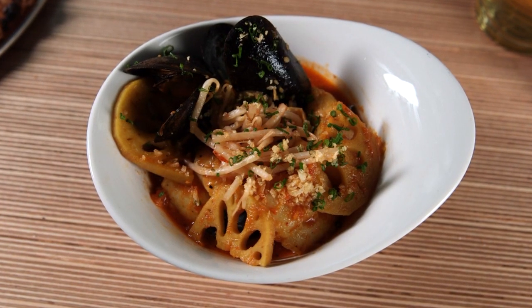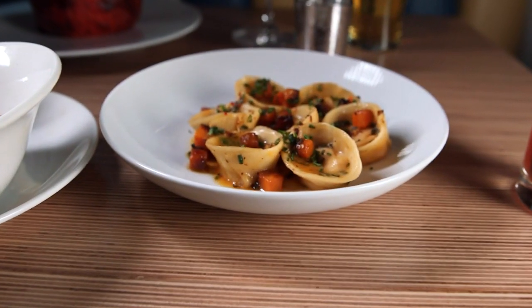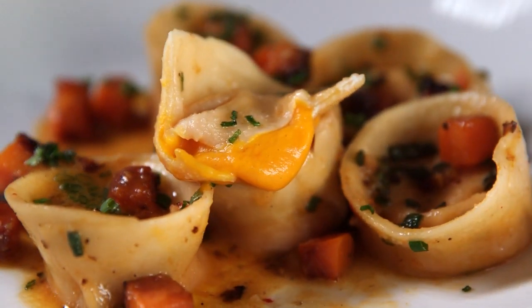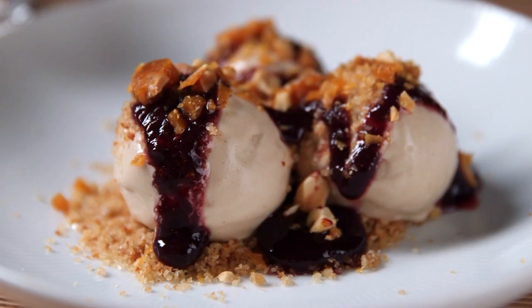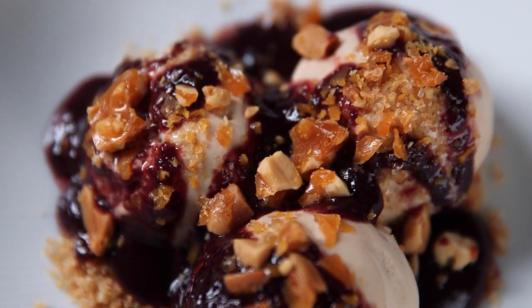Other Club Room creations include a Szechuan-spiced bouillabaisse with an addictive broth, and squash-stuffed cappelletti that Meghann makes by hand and serves in a brown butter sage sauce. And they really get inventive during dessert, like this fine dining twist on PB&J using house-made Wonder Bread-flavored ice cream with Concord grape jam and peanut brittle.